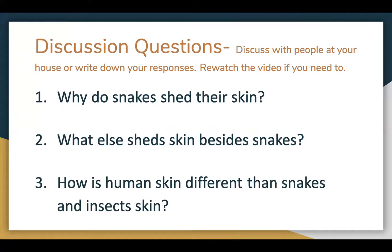And number 3, the last question, how is human skin different than snake and insect skin? Doug talked about how we shed our skin too, but how are we different than the way that snakes and other insects shed their skin? Okay, answer those 3 questions for that mystery, and I'll see you for the next one.